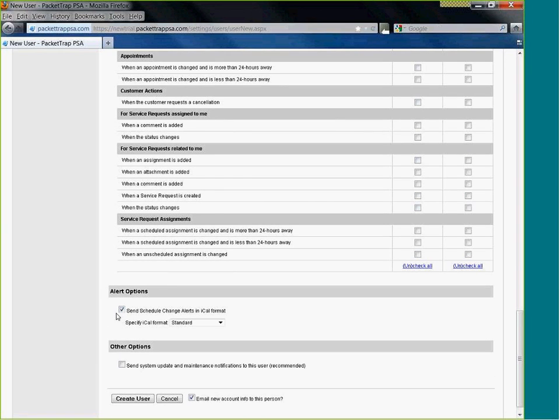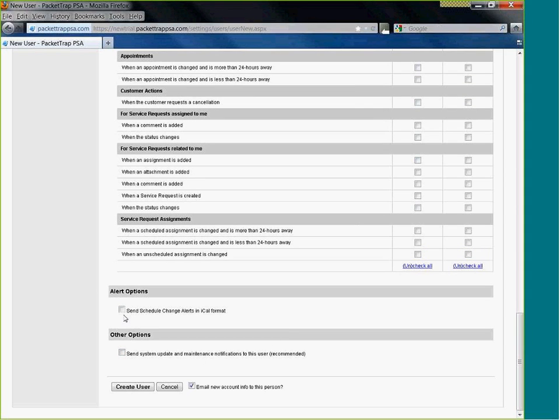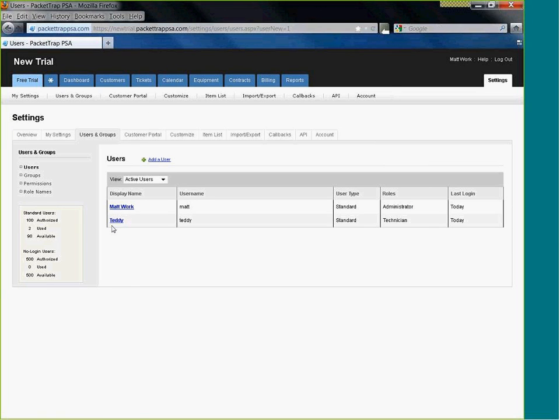Down below, if Teddy's a fan of Outlook, he can actually send his appointments that are created for him in PacketTrap PSA over to Outlook. We're going to cut that off for now. And the last but not least is, do we want to notify him of updates that happen to PacketTrap PSA? We're back to our users. We can see that we've got me, the administrator of the system, and Teddy. As easy as it is to create a user.